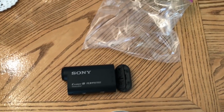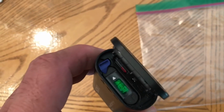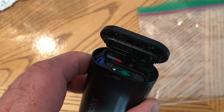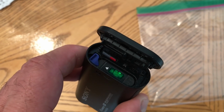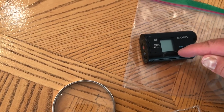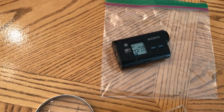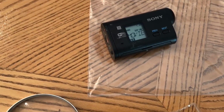There it is. A little close up. The tools of the trade. Okay, so I went ahead and popped the battery out, blew in there, and took the chip out. It didn't look like there was any long-lasting damage. So here we are. We'll turn it on and test it. After we took the worms out, we'll test it. And sure enough, it's working.